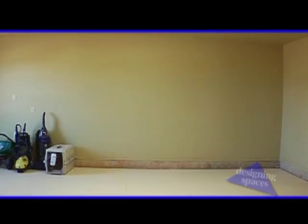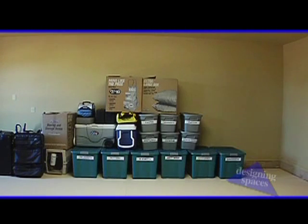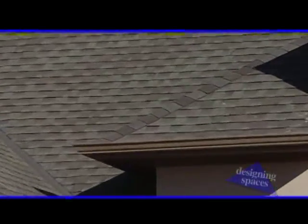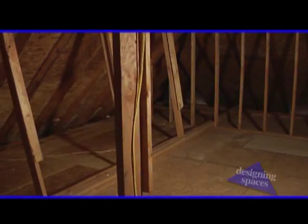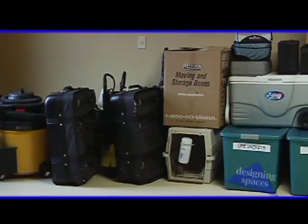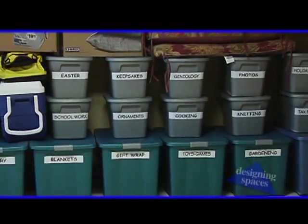Over the years, the storage boxes have multiplied, and bulkier items seem to be on a mission to take over your garage. Meanwhile, the attic remains practically empty, with tons of space. Only getting everything up there would be difficult, if not impossible, and dangerous. Designing Spaces decided to tackle this problem.